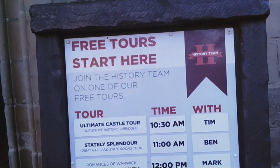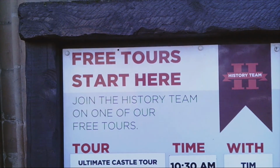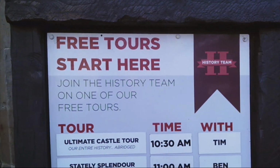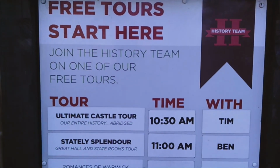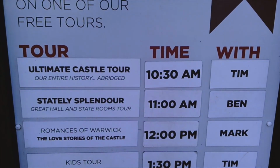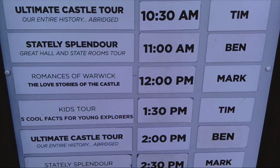Okay, if you didn't know, as part of Warwick Castle, they also do free tours of the castle with the history team. Some of them are inside, some of them will go out into the grounds as well. They have different themes to them. I've done quite a few of them. I've done the Stately Splendor. I haven't done the kids tour, obviously, because I'm not a child.